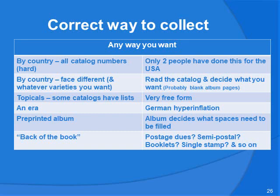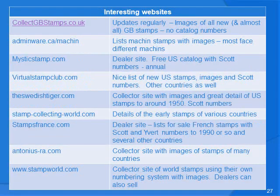You can decide what you want to collect, and you will decide, if you collect Canada, do you wish to collect Canada postage due stamps? Do you wish to collect Canada semi-postal stamps? Do you wish to collect booklet stamps? Up to you, any way you want.